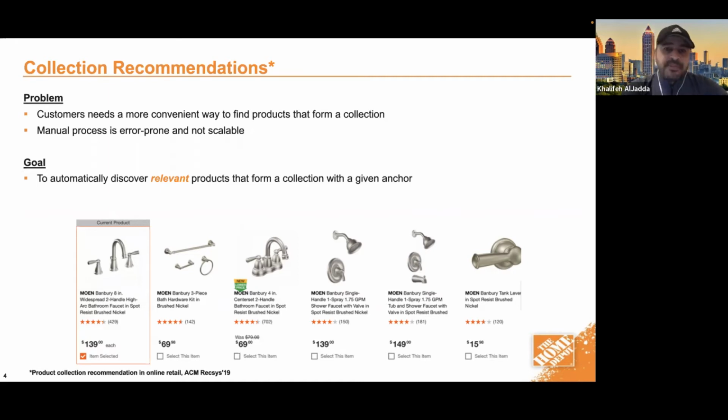So what is the problem with collection recommendation? We are a home improvement company. When people come to homedepot.com, they usually work on a project which requires multiple items, not a single item or a single product. For example, if someone came to Home Depot and they're working on their bathroom renovation project, and they liked this bathroom faucet that you see in the current product box, in our terminology in e-commerce, we call this the anchor product.